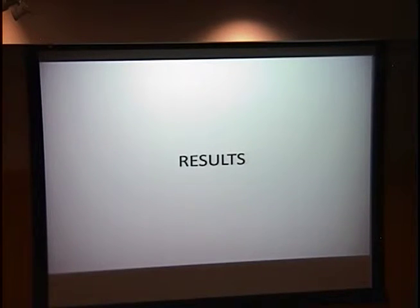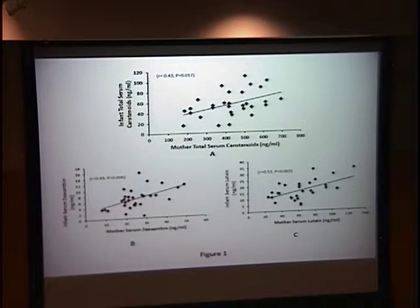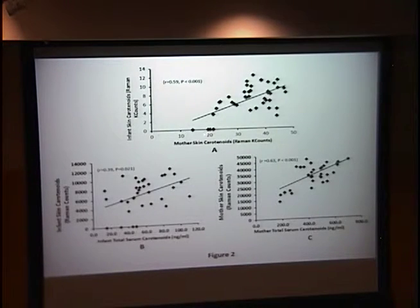On to our results. In this figure, we can see that mother total serum carotenoids correlate with infant total serum carotenoids. This relationship was also present when we looked at mother serum zeaxanthin levels compared to infant serum zeaxanthin, as well as mother serum lutein levels and infant serum lutein levels. This figure shows that mother skin carotenoids correlate with infant skin carotenoids. And then the bottom two figures show our controls, that infant skin carotenoids were also correlated and representative overall of infant total serum carotenoids, as well as this relationship between the mother serum carotenoids and mother skin carotenoids.